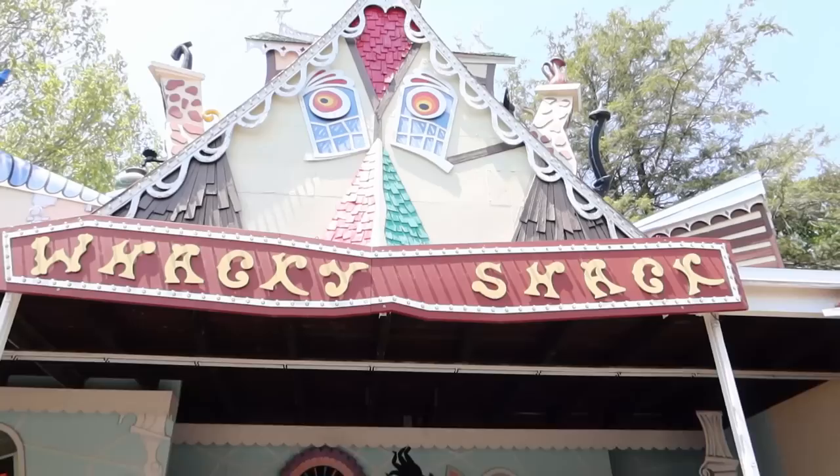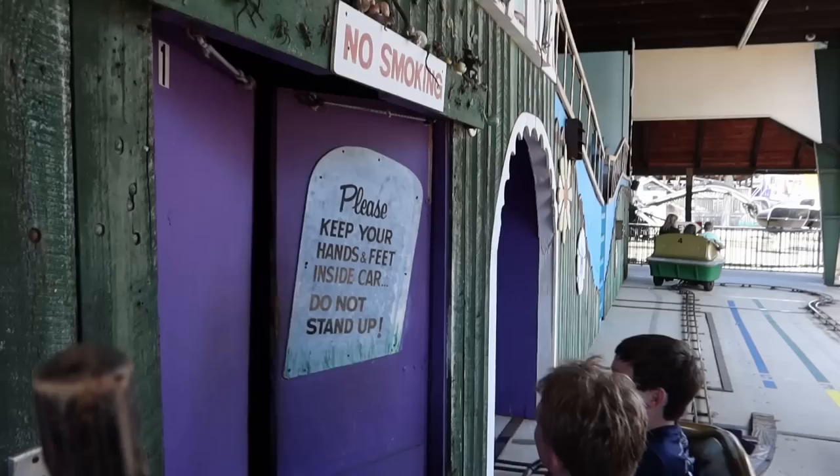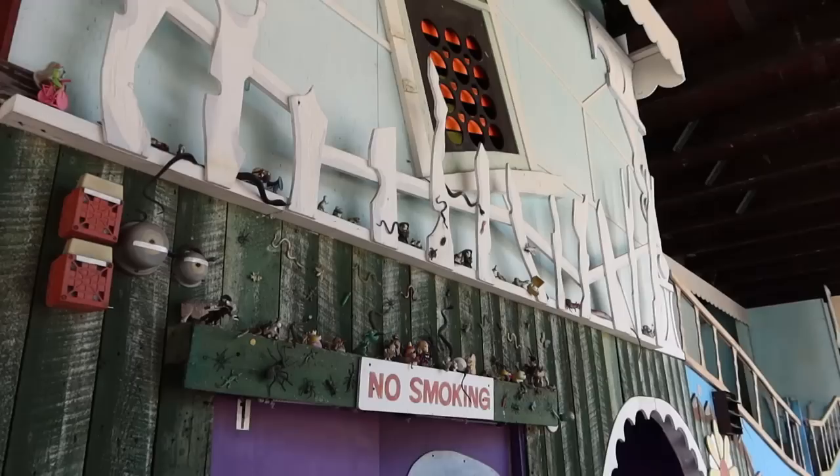Look at the outside of it with the eyes. And the building itself is really nice. It's got that proper classic vibe about it. So let's go and give this a go. It's Wacky Shack. There it goes. Oh, I love the announcement. All the bugs and critters on there.